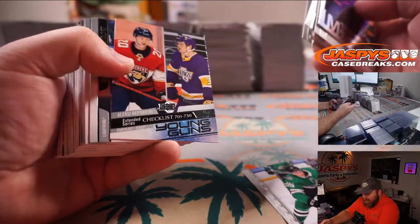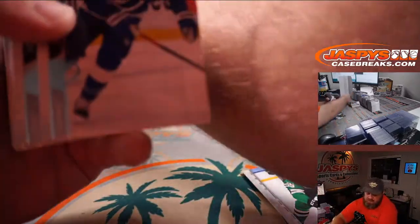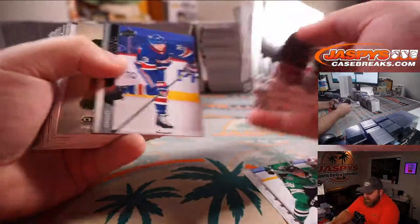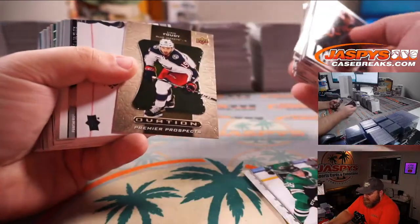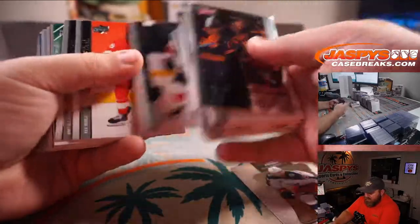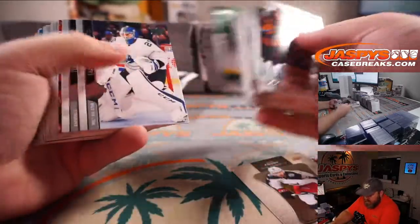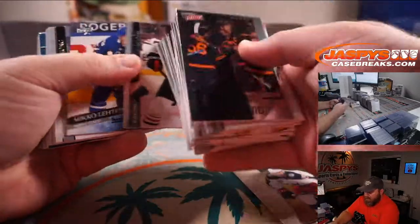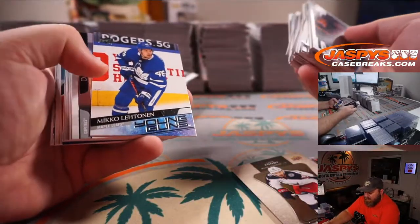This is a randomizer between the Panthers and Kings. I think that's the only Young Guns checklist. If we get multiple of those, Liam Foudy for the Blue Jackets, that is David Harrell. If we get multiple of those, then if we get two, then we can just split them between the two teams. If we get more than that or an odd number, then we'll have to randomize them.